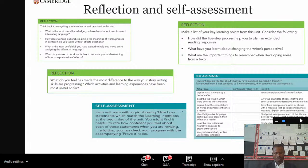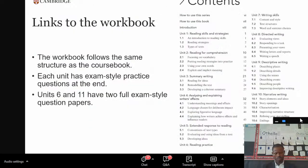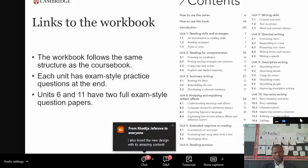So I'm going to just quickly show you how the workbook links to the course book. You'll see that the units are identical and the structure of the units are identical. And again, each unit has an exam style practice question at the end, and units 6 and 11 give you 2 full exam papers where they are completely modelled on the new developed syllabus.